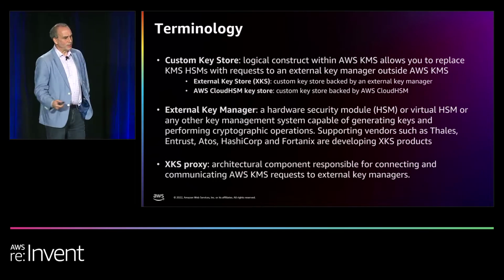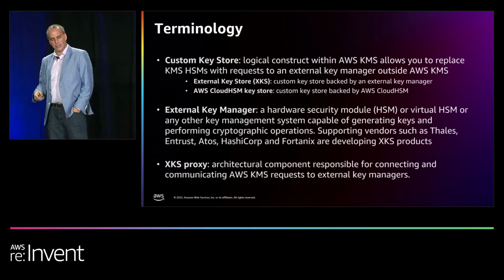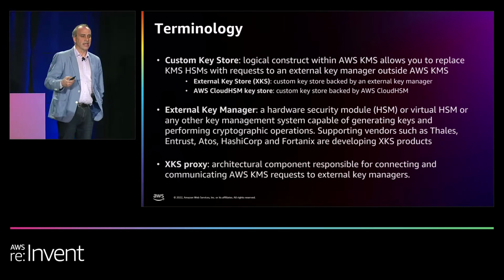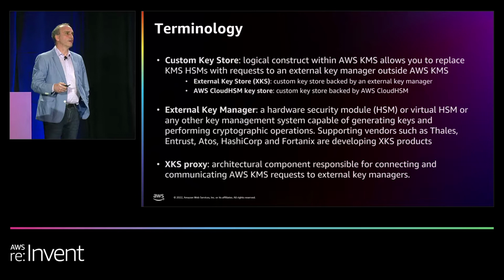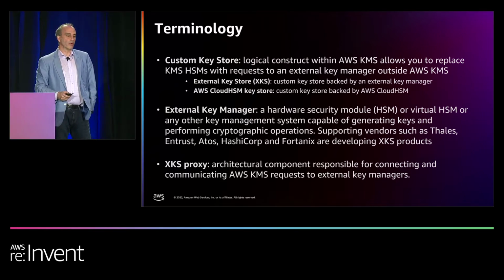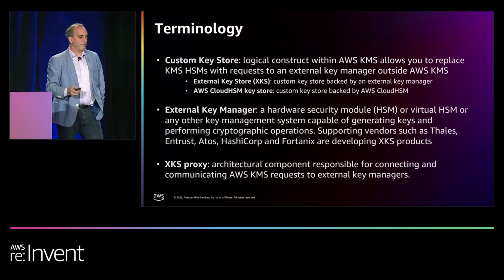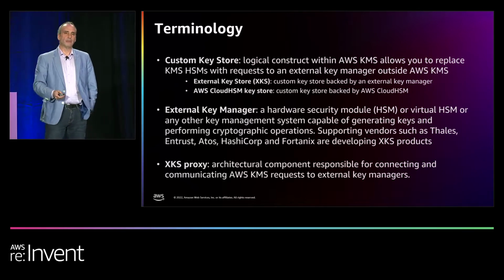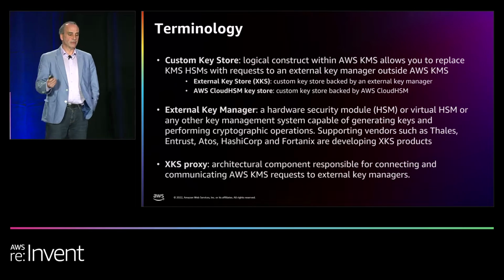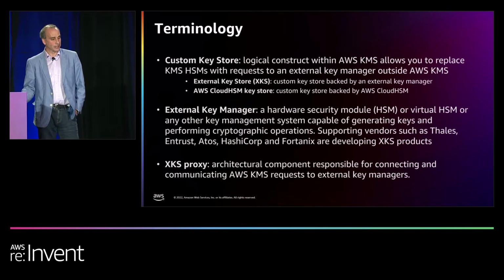I'm going to use some terminology today, and so is Vipul. Just a quick cheat sheet on that. The custom key store is this construct that allows KMS to replace our fleet of HSMs with another HSM system somewhere else. Either CloudHSM, which launched in November of 2018, or the external key store, which is a custom key store backed by an external key manager.